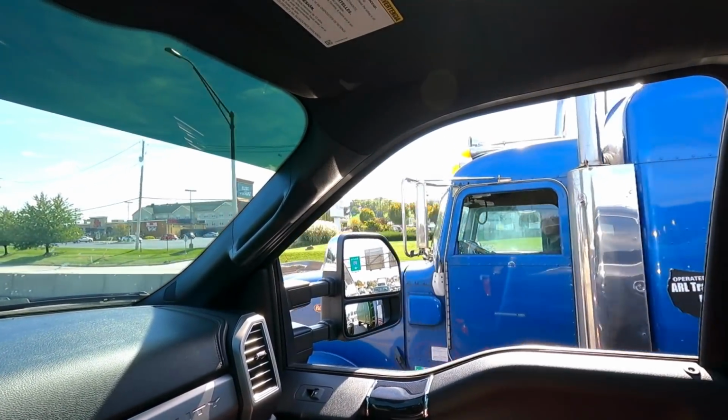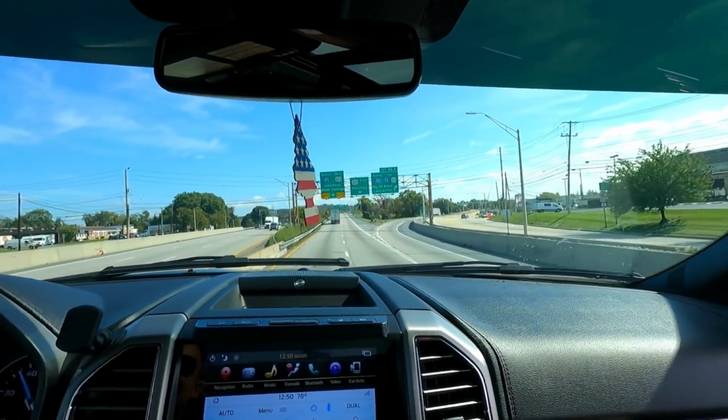18-wheeler? Hello. The looks they give are great as well, because I'm guessing they don't often see anything even remotely close to being as tall as them on the highway, but Vader is.